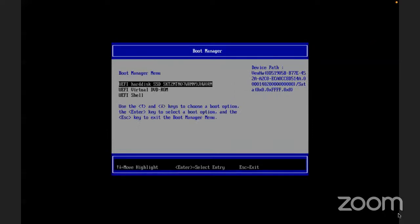Okay. So the SSD is first. So down arrow once to the DVD. Enter. I don't know how we move that up. Okay, use the up arrow and down arrow to choose a boot option, then the enter key to select a boot option, and the escape key to exit boot manager. Okay, press enter again. It is not doing anything.